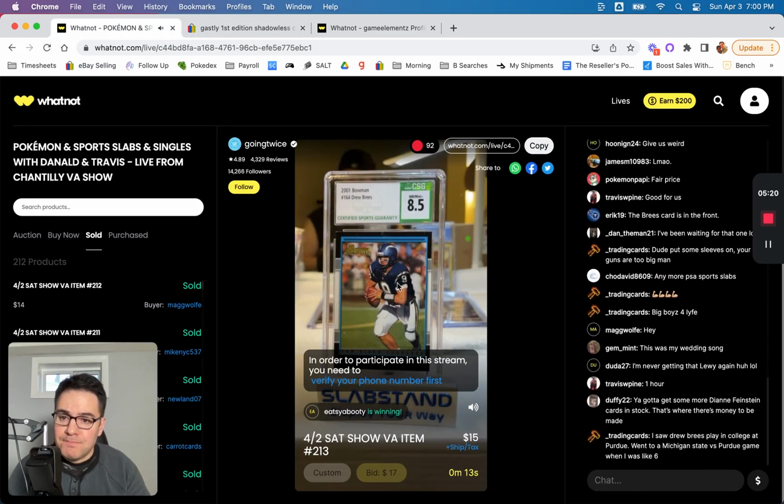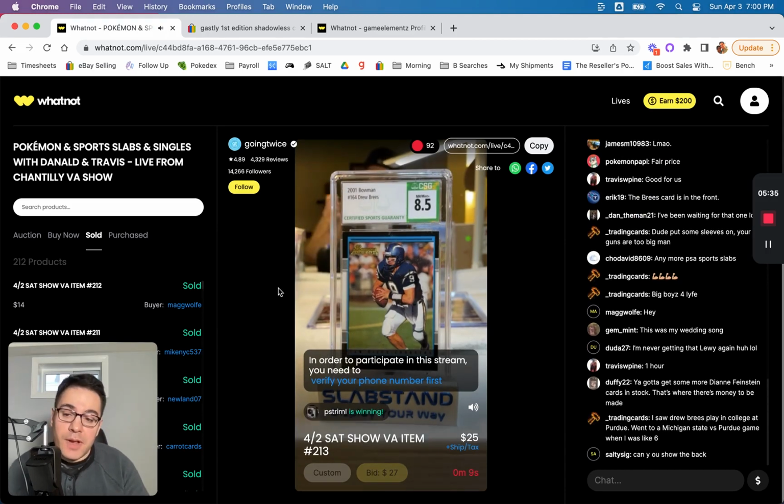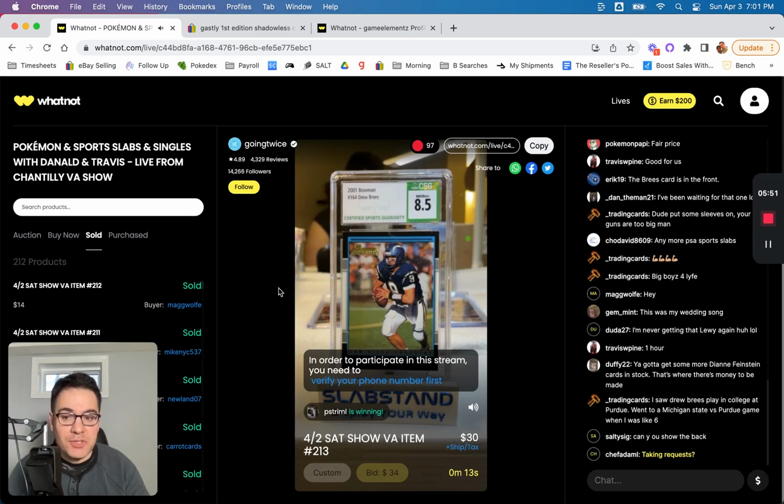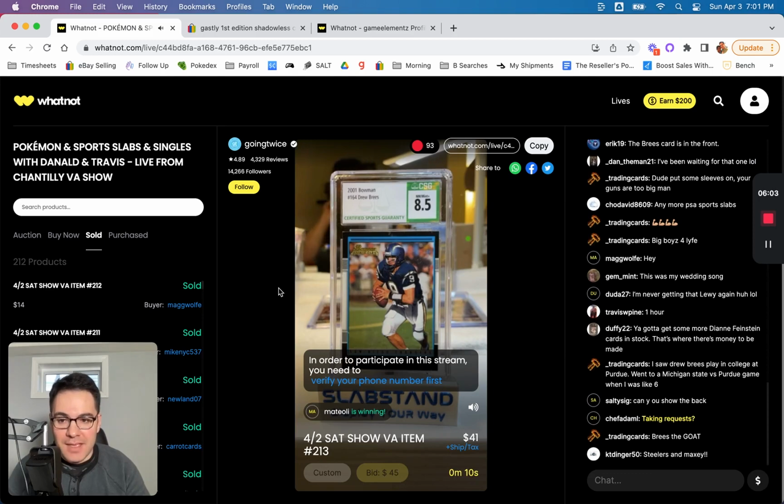On Whatnot, which is cool, as soon as you ship the item out, those funds are available if you meet certain metrics. If you're a new seller, you get those funds released as soon as the item shows delivered with the tracking. And once you meet certain metrics, you can get those funds released right after you ship the item. So as soon as you ship it. Let's say the stream ends and you ship it, you can get those funds released and then PayPal them to yourself and instantly transfer them from PayPal to your bank account. So you can technically get that money in your bank account same day.